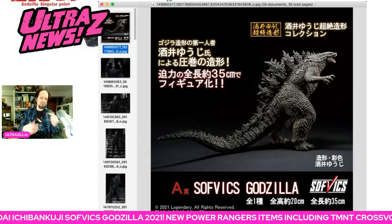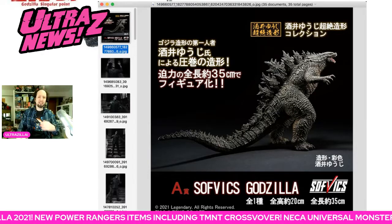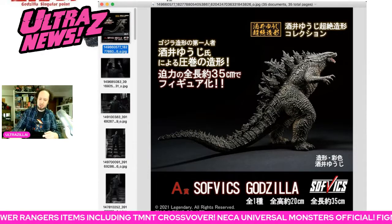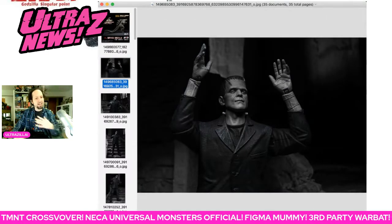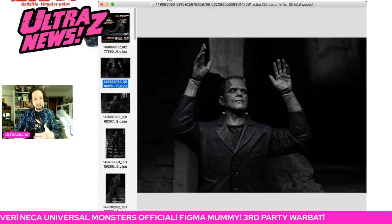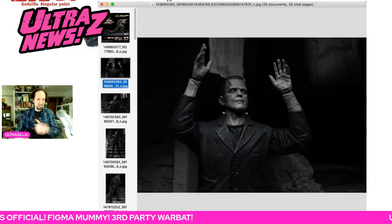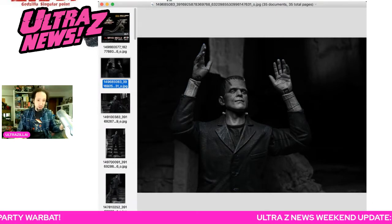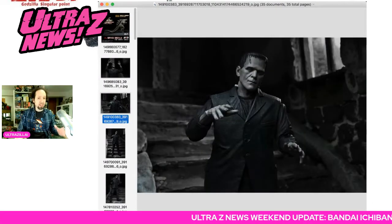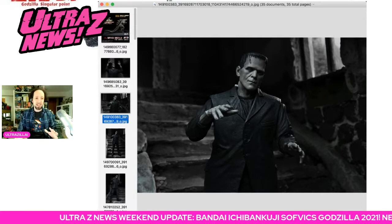We're going to actually talk about GVK once again at the end here. But for now, let's move on to NECA, and they made the Universal Monsters line that they've been hinting at with this Frankie official. Frankenstein is now up for pre-order. It looks really, really, really good. This is right up NECA's alley.